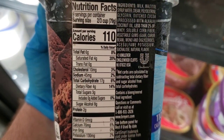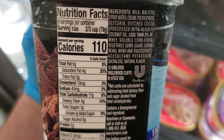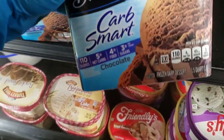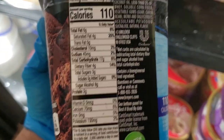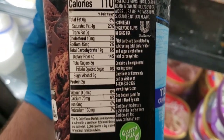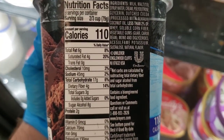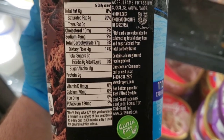All right, so let's take a look at the ingredients here. We have milk, maltitol syrup, soluble corn fiber. I have to be honest, not the best ingredients. But if you look at the macros here, a serving size is 2/3 of a cup at 110 calories. The total carbohydrate is 17 grams minus the sugar alcohol and dietary fiber of 12 grams, which gives you 5 grams of net carbs. The 5 grams of net carbs is coming from 3 grams of total sugars.